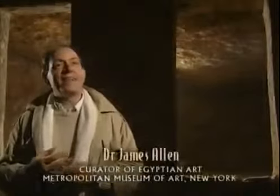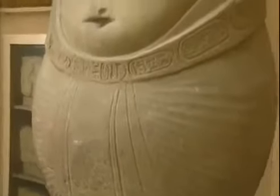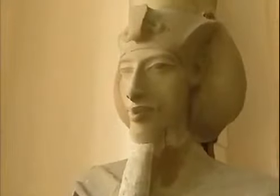Imagine, for example, if a future king and queen of England had themselves portrayed nude. It would be quite a shock. And I think this was probably the same sort of thing for the Egyptians. There is a reason why Akhenaten is shown this way. Akhenaten was trying to show the royal family as different from the rest of mankind, closer to the gods.